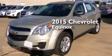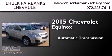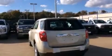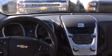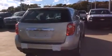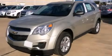This is a brand new 2015 Chevrolet Equinox. This crossover has an automatic transmission and an inline four-cylinder engine. Features include Wi-Fi hotspot capability, direct injection, latch-ready child seat anchors, air conditioning with automatic climate control, an anti-lock braking system, and aluminum wheels. With an EPA estimated rating of 32 miles per gallon on the highway, fuel efficiency is still high on the list of priorities. Contact us today to arrange your test drive.